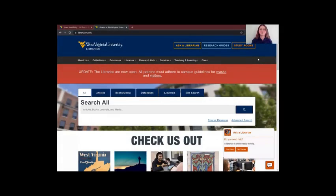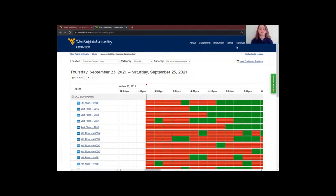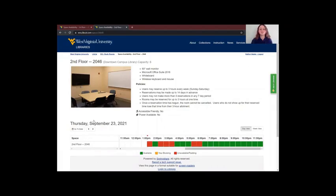Next, I will walk through the process of reserving a room on LibCal. Visit the library's website at library.wvu.edu. Click on the Study Rooms button in the top right corner. Here you can see what rooms are available in 30-minute blocks. Green means it's available and red means it's already booked. You can sort by date, library location, category, and capacity depending on your needs. You can also click on rooms to view a picture of the space and see what technology it has available for use.